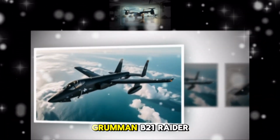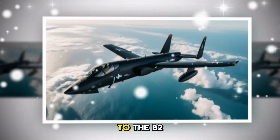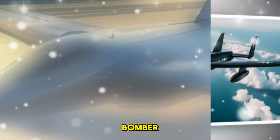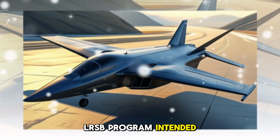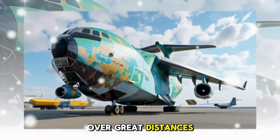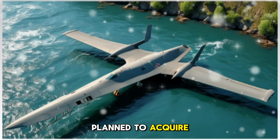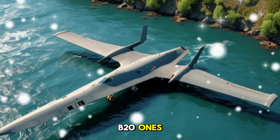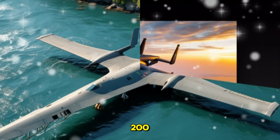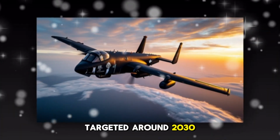Enter the Northrop Grumman B-21 Raider. Early renderings suggest a design similar to the B-2, but the B-21 belongs to the Long Range Strike Bomber (LRSB) program, intended to deliver both conventional and thermonuclear weapons over great distances. Initially, the US Air Force planned to acquire 80 to 100 B-21s, but now estimates range as high as 175 to 200, with initial operational capability targeted around 2030.